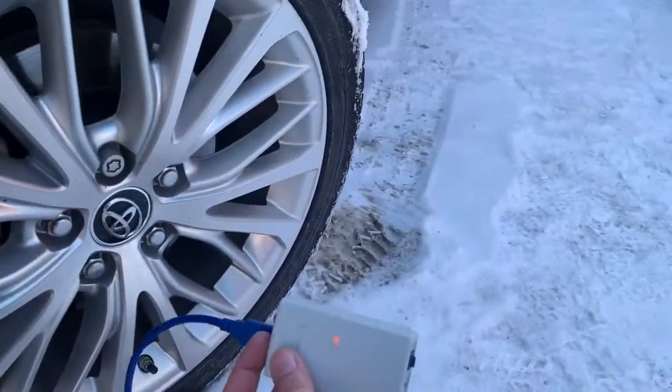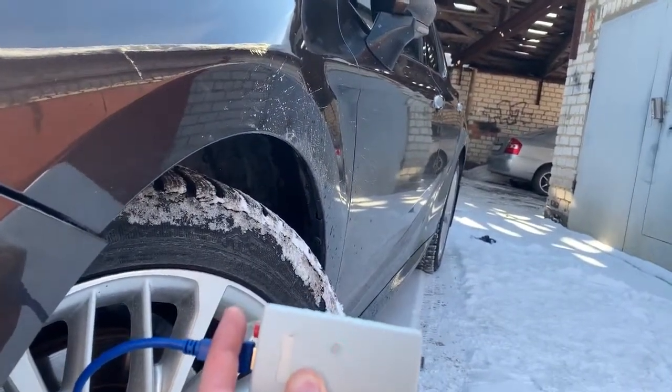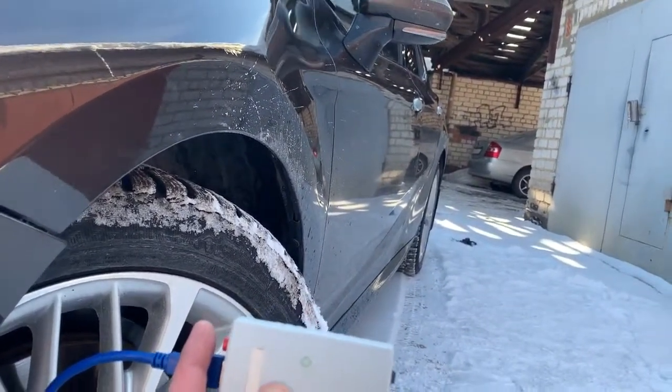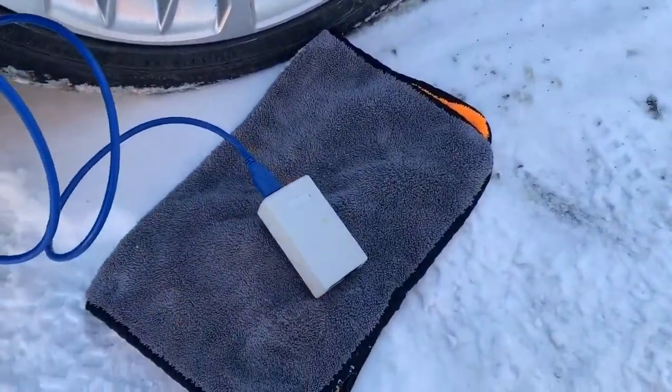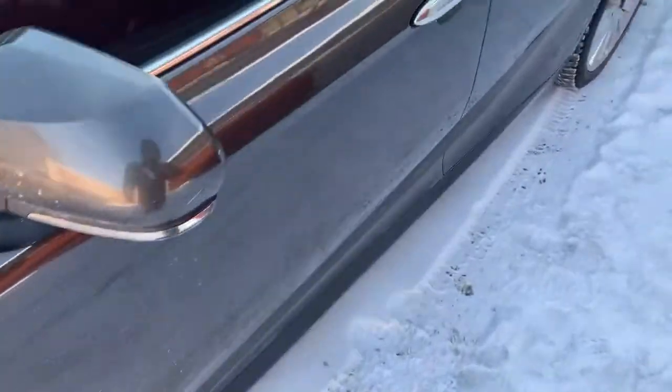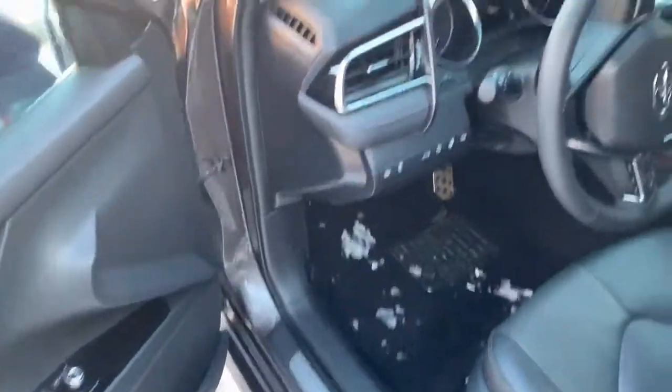and press its button. It is clear from the mirrors that the center lock was unlocked and the car was shut down from the factory security system. Check. The driver's door is open.